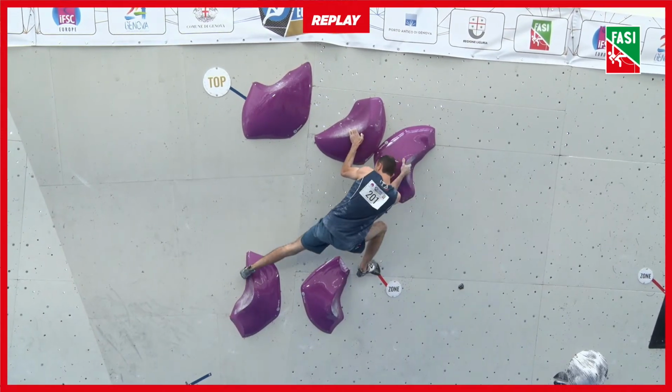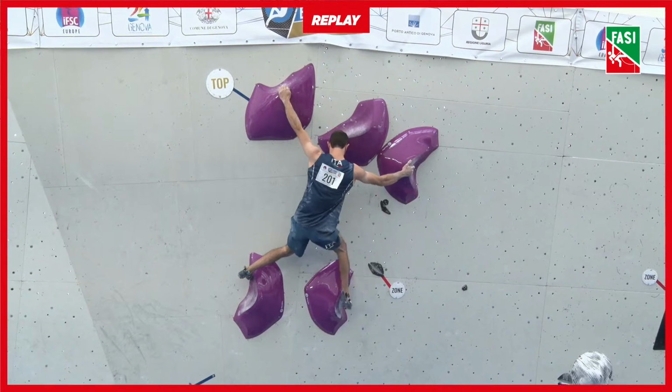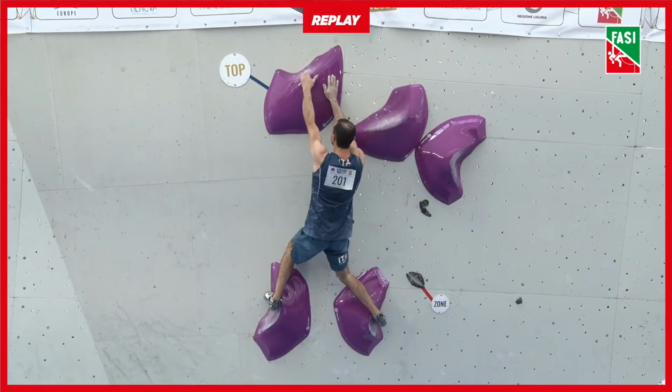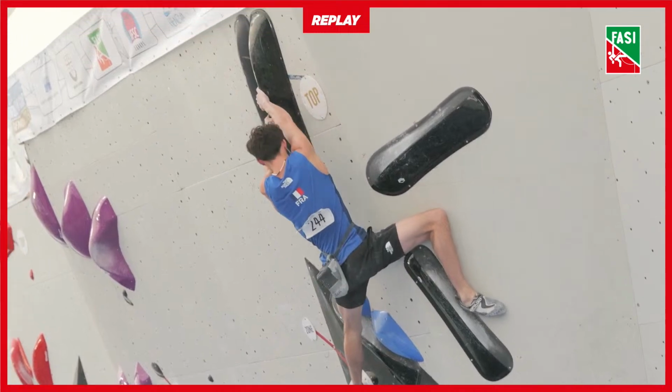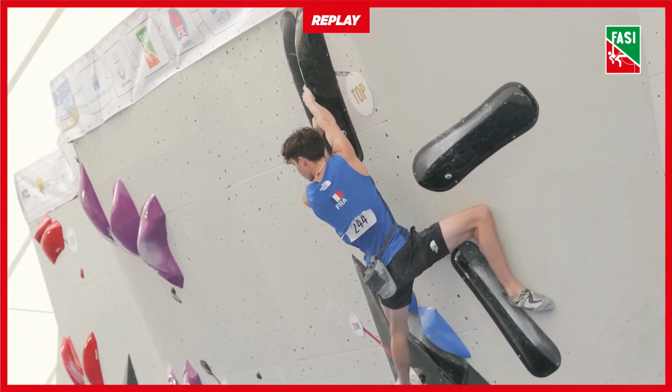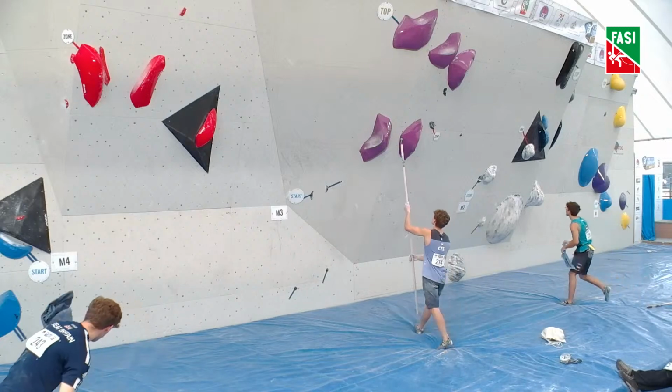Just a replay of Simone's top, doing really well to get that toe hook back in to make the finish. Yes, yeah, I thought for a moment he might have blown it. His foot came off, and then his feet started shaking a little bit, and I thought he'd blown it for a moment, but he did really well to recover. Yeah. Get his feet back on and secure that top.